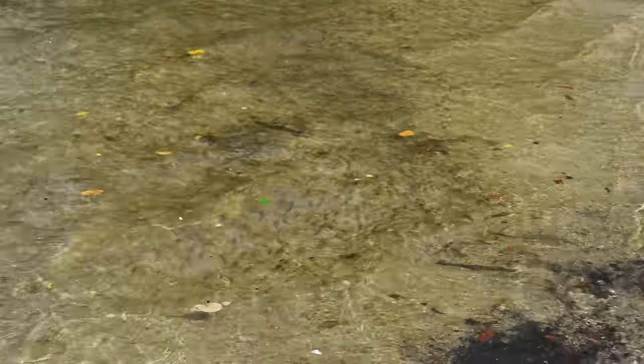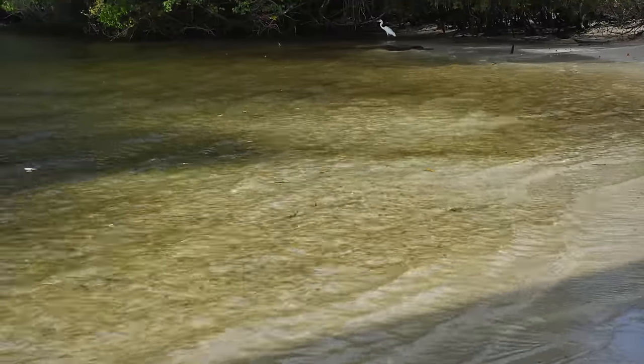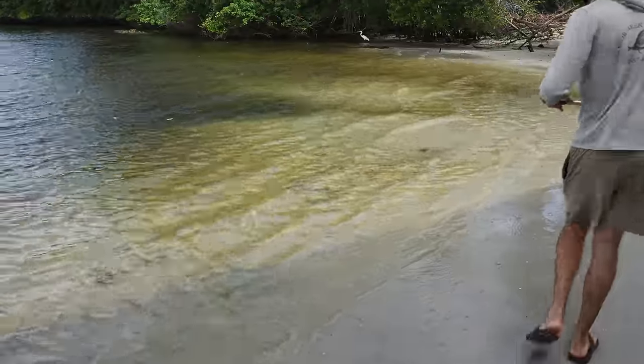Look at all those fish. Look at the fish right there on the beach. Look at how many fish are right here. There is loads and loads and loads of fish. Those look like all sand perch, and I think I'll be able to actually net some of those. Let me see. You gotta be like a bird.